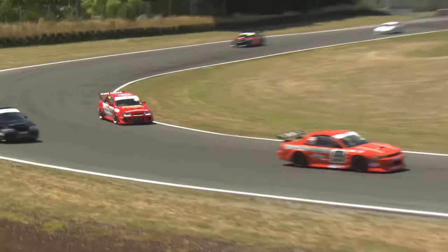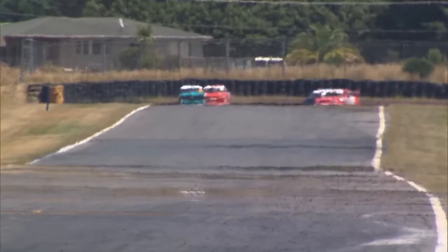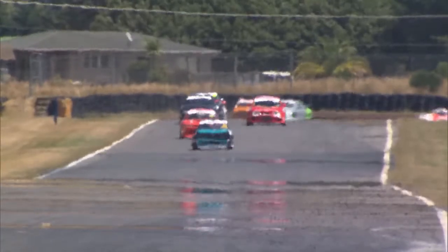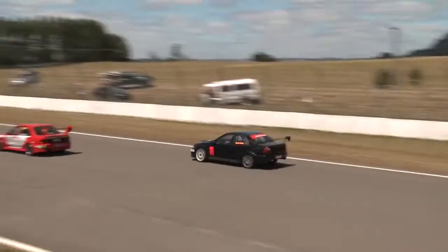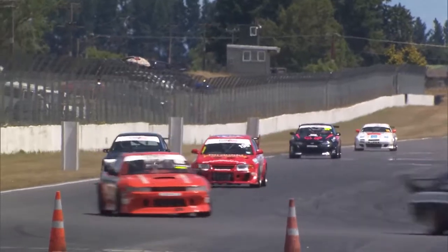Then it is Brock Cooley in the Mitsubishi, but I've spoken too soon because he's just thrown it a little bit wide coming off the sweeper. That double apex turn's caught out Brock Cooley, and that means that David Geraghty will have a good run as they come up the long straight here at Taupo. Of course, this is an international standard drag strip, so it's plenty of runoff, plenty of length, and plenty of time for David Geraghty to maybe make a position here.